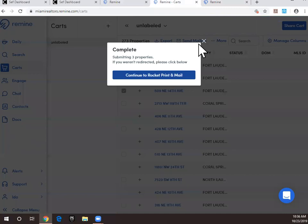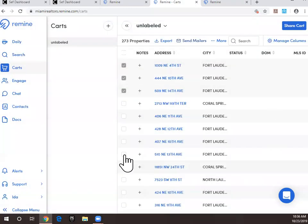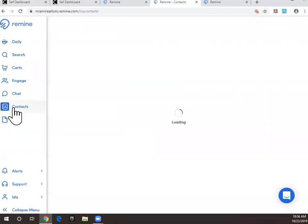Go back to Remine. So then again, from here, you can also customize this. You can share your cart. Again, there's just so much you can do individually every time. Then you have your contacts. So now we're going to go to the left side, and we want to click on the contacts tab.